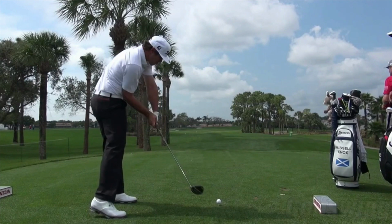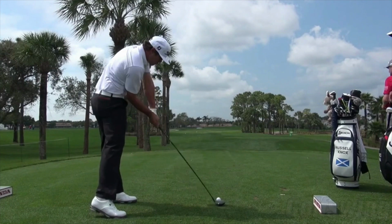Now through impact, here is a really good position as well. The left shoulder, you see, has risen up, and the right shoulder has stayed very, very low. Now this is all to do with getting on a much more of an inside path and delivering an upward strike onto the actual shot. And again, it's a very powerful move.